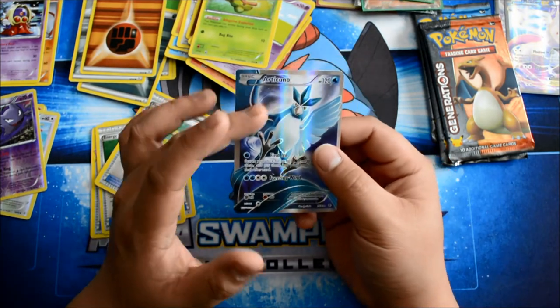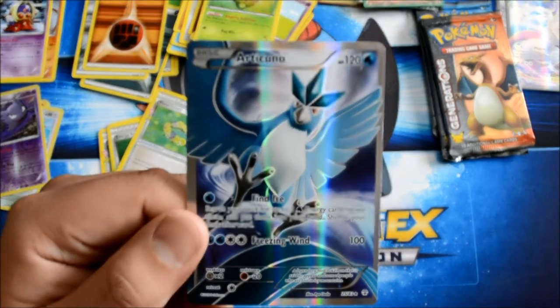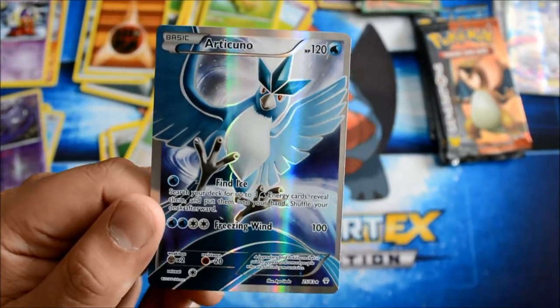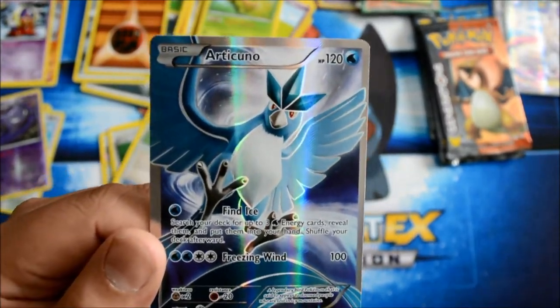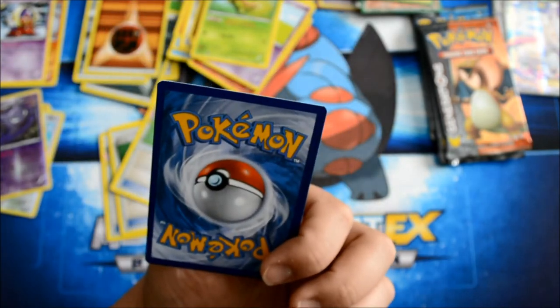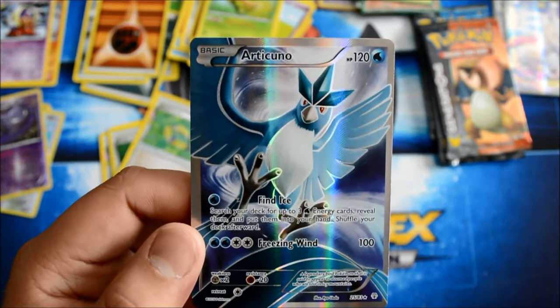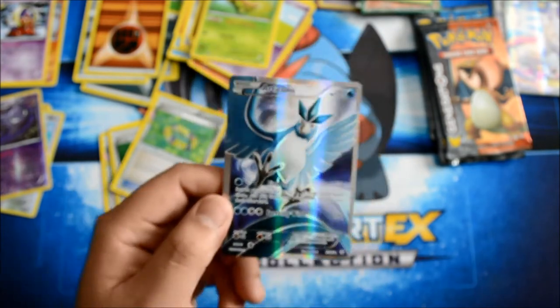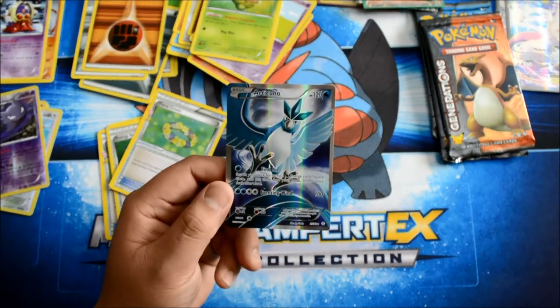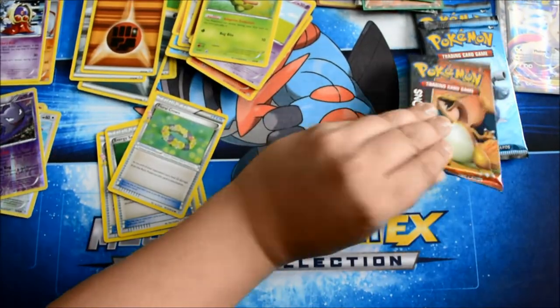Wow, his wing's just taken on one corner. Let's get a close-up of this awesome, awesome card. 120 HP, Find Ice, Freezing Wind. Very cool. So this is basically the same card from, come on, I think it's Primal Clash or Ancient Origins, but just in a full art version. He's not even an EX, but he's super, super cool. Very good looking card in my opinion.